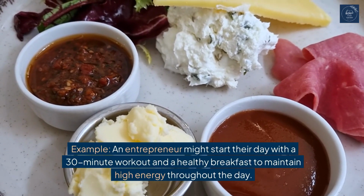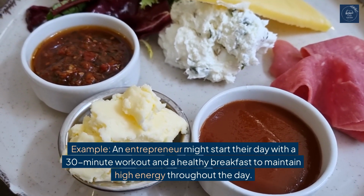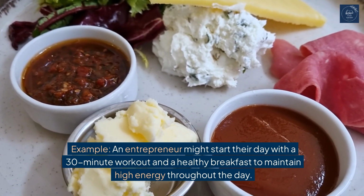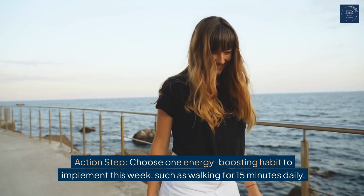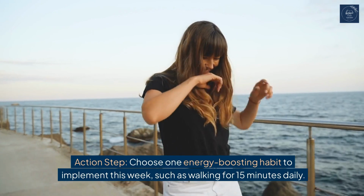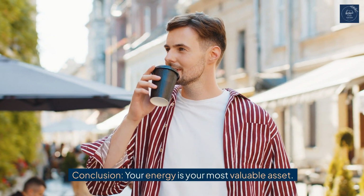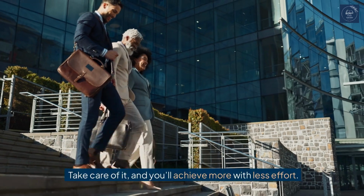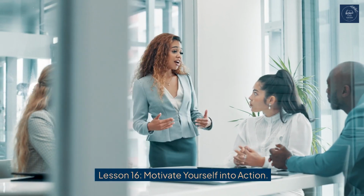Example: an entrepreneur might start their day with a 30-minute workout and a healthy breakfast to maintain high energy throughout the day. Action step: choose one energy-boosting habit to implement this week, such as walking for 15 minutes daily. Conclusion: your energy is your most valuable asset. Take care of it, and you'll achieve more with less effort. Lesson 16.